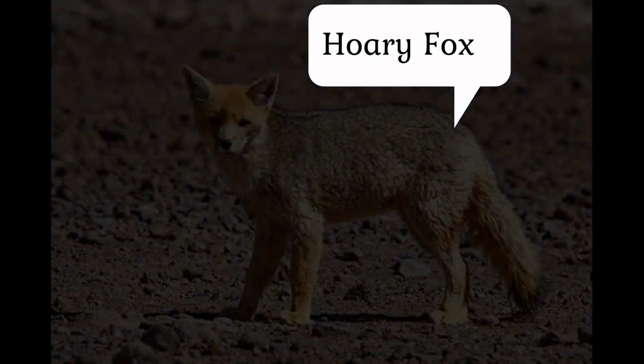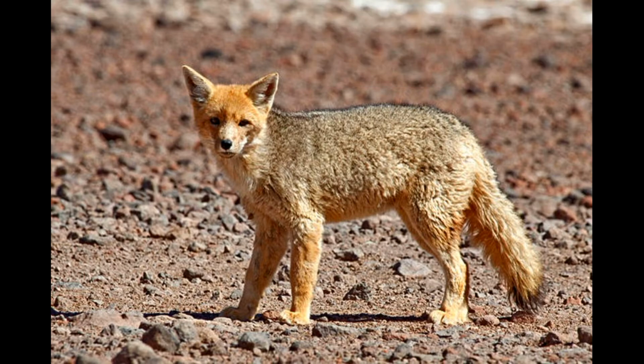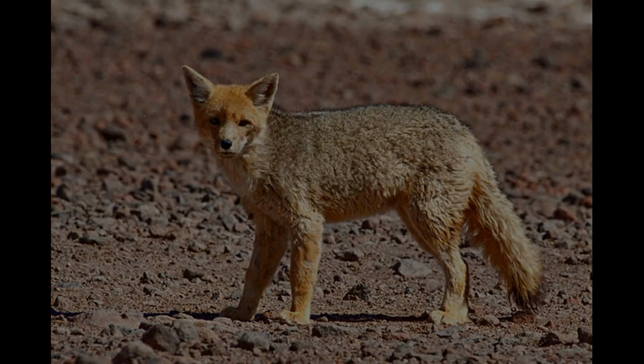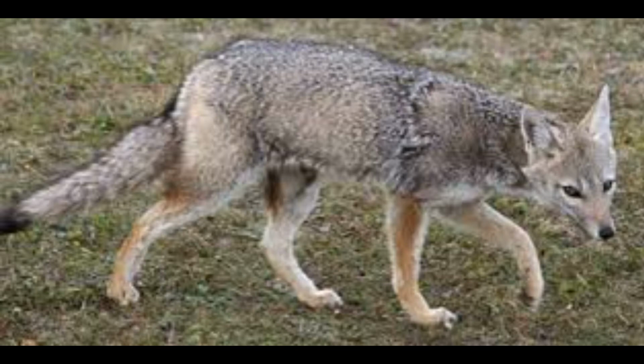Number 6. The Hoary Fox, or Hoary zorro, is a species of zorro or false fox. Unlike many other foxes, it feeds primarily on small invertebrates, such as insects. Number 7. The Pampas Fox, also known as Gray Pampean Fox or Pampas zorro, is a medium-sized zorro or false fox native to the South American pampas.